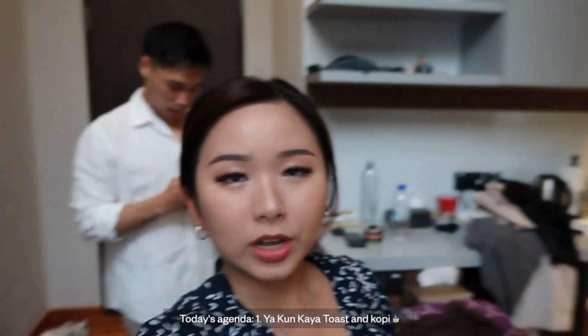Today's agenda, we're gonna go try some Yakult kaya toast and some coffee, and then around midday we're gonna go and have some lunch with my family, and then I think we're going to the Gardens by the Bay for some Avatar exhibition. So hopefully the rain stops, hopefully the sun comes out, and we have better weather.